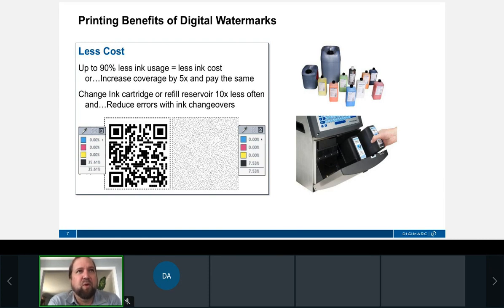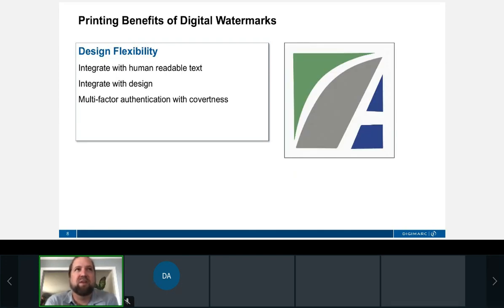But more importantly, you don't have to change the ink as often, a tenth of the amount of time. So the opportunity for errors of changing ink and the consumable drag in the printing has some benefits as well. And then lastly, this goes along somewhat to the core of our value proposition around covertness when we print with traditional printing and color separations.